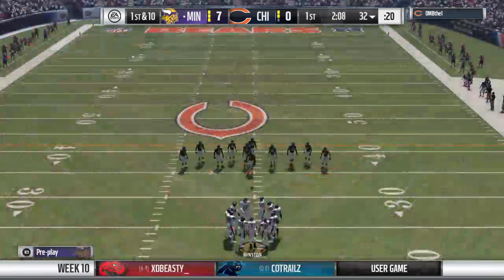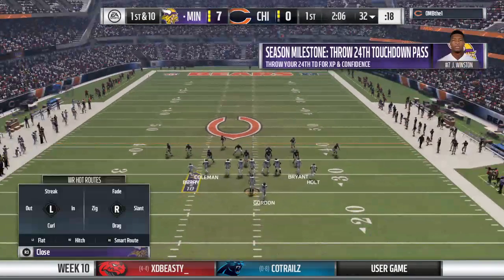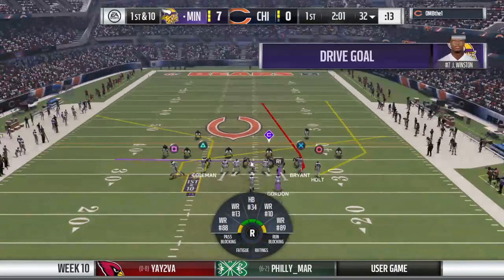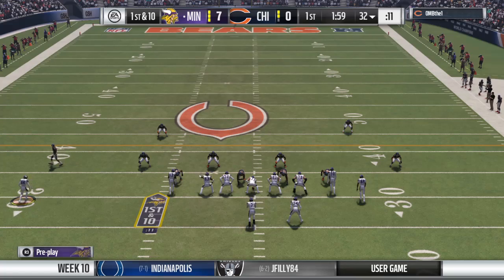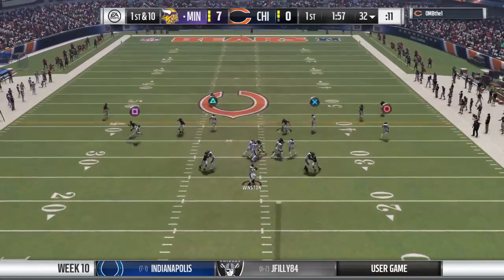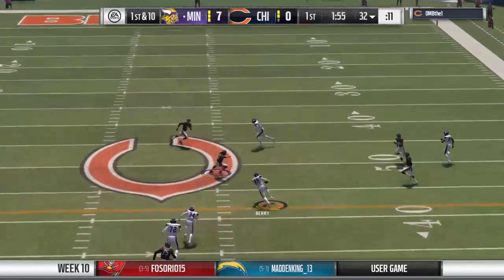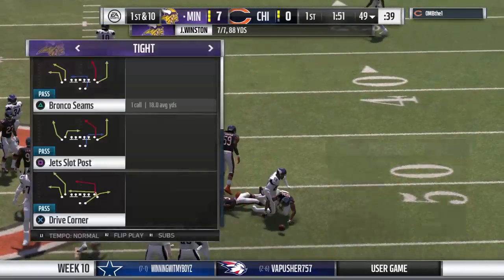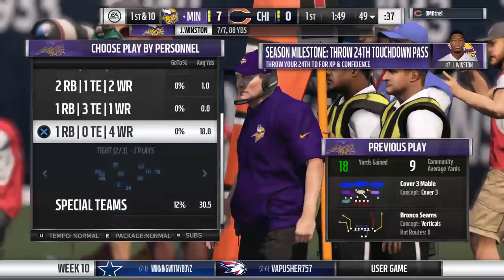So here we go, 1st and 10 now. And he motions the wide receiver. On 1st and 10, Winston. And a quick throw here, that's complete. And getting this just shy of midfield, they'll spot it at the 49.